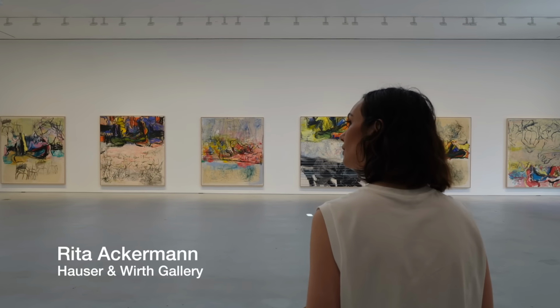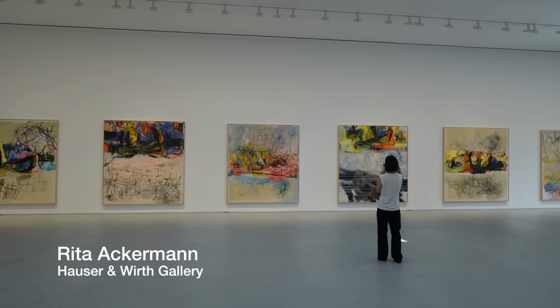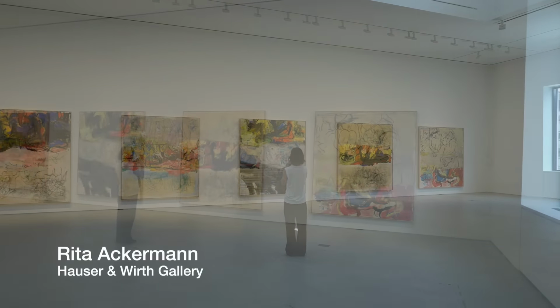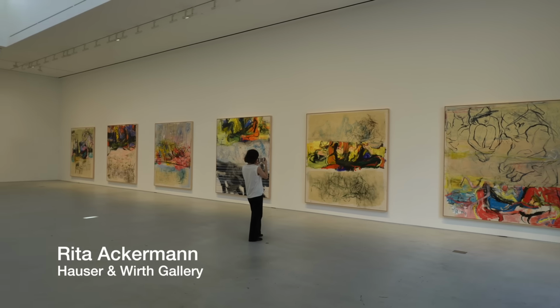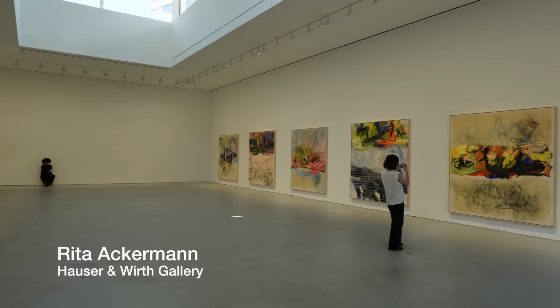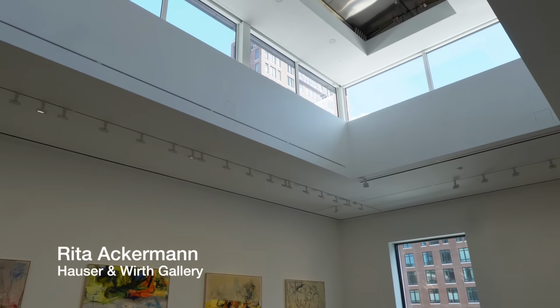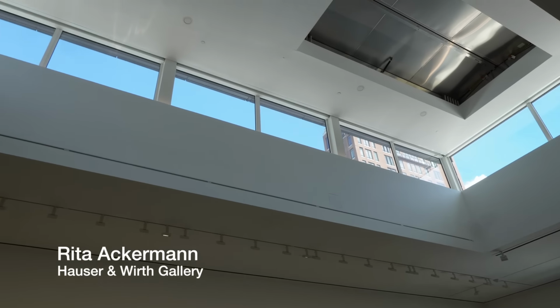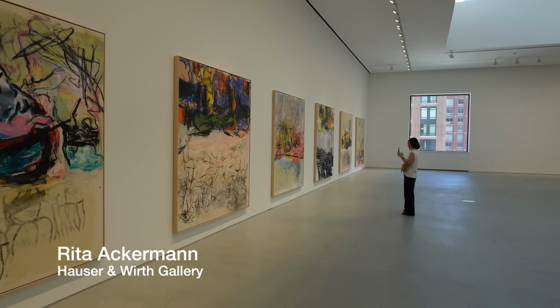This is an exhibit of works titled Splits by the Hungarian artist Rita Ackerman. The name is featuring a technique that she's applied to these new paintings where she's divided the picture plane into three screens, so the canvas is split, to clearly separate the elements of drawing and painting, creating this, quote, dynamic tension between revelation and concealment.